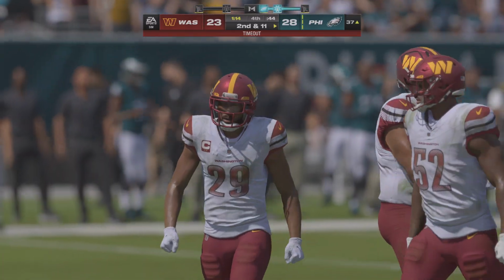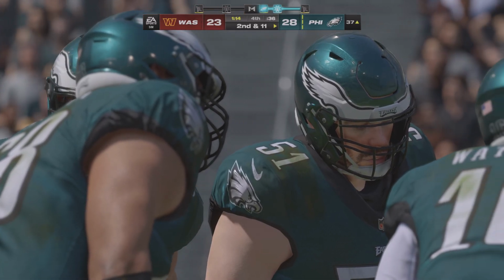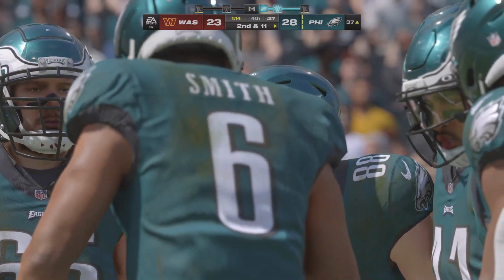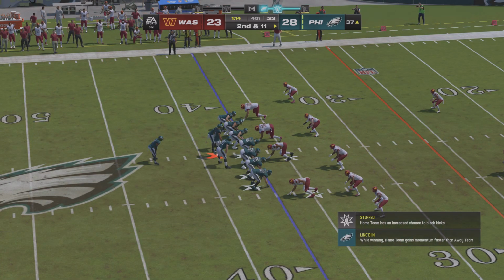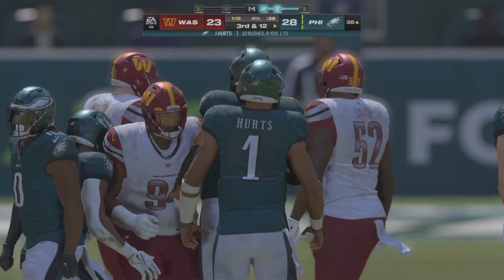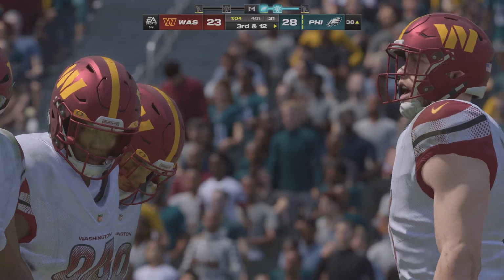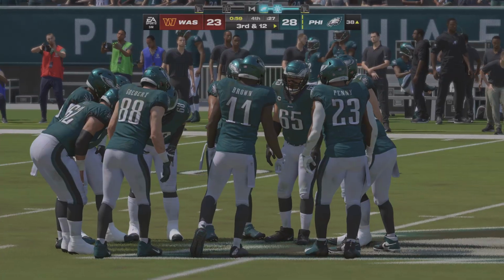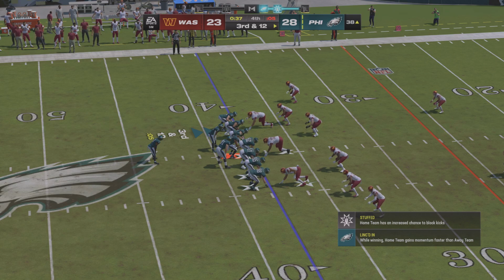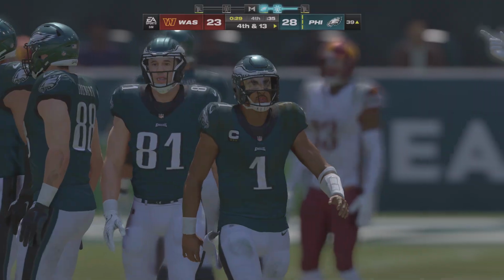The Eagles in the victory formation as they take a knee. Now Washington going to go ahead and use their final timeout, as they'll talk things over prior to this upcoming 2nd down play. And they take a knee. Down to a knee goes Hurts, and that is going to be that. Partner, they took a knee to finish this one off.